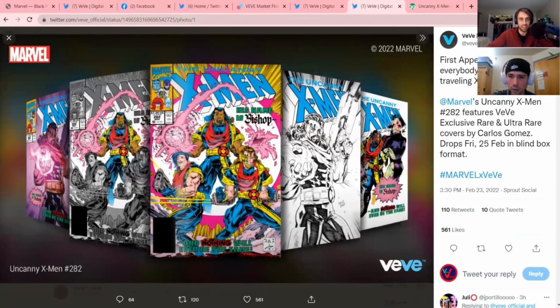That common's got to be my favorite. First appearance of Bishop. I'm not sure who that is, and I'm not super into comics, but the X-Men Uncanny covers are some of the best looking, most detailed, colorful covers I've seen on the app so far. So I'm loving this. I love the common, I love the secret rare, I even love the Veve exclusive. So super excited for this.